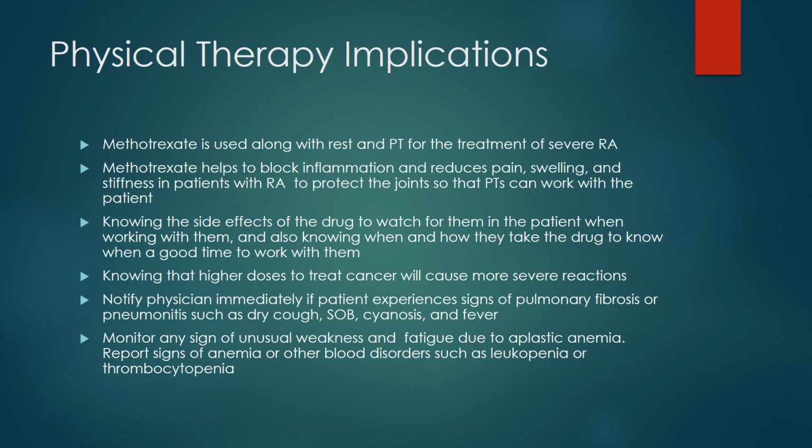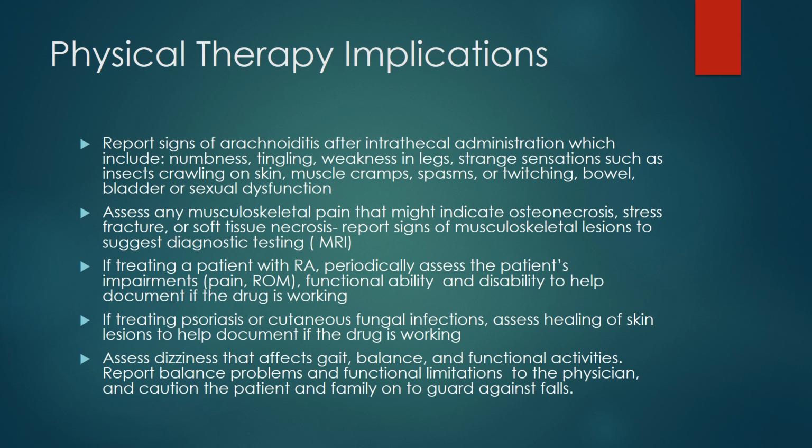A couple of things to remember is to notify their physician immediately if the patient experiences signs of pulmonary fibrosis or pneumonitis, such as dry cough, shortness of breath, cyanosis, and fever. And also monitor any sign of unusual weakness and fatigue due to possible anemia. A couple more things, just report signs of arachnoiditis after intrathecal administration, which can include numbness, tingling, weakness in the legs. Assess any musculoskeletal pain that might indicate osteonecrosis, stress fracture, or soft tissue necrosis.